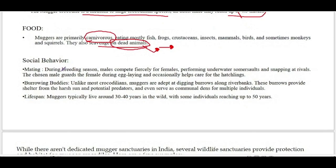Now, in terms of social behavior, during the breeding season, which is the most important season, they compete fiercely for the females. There is competition to attract females, and they perform underwater acrobatics such as somersaults and snapping at rivals. These are the acrobatics they show to the female crocodile in order to attract her for mating. These crocodiles are relatively social, and they help the female during egg laying and also help the female with the hatchlings.